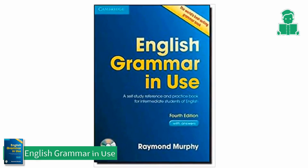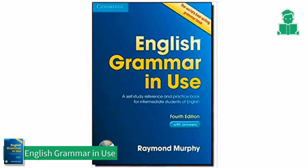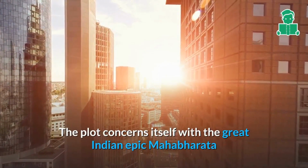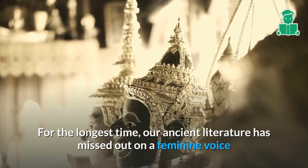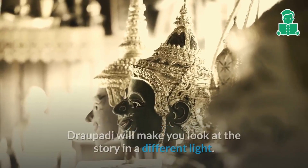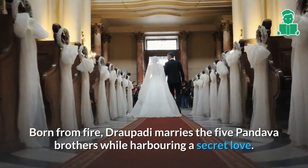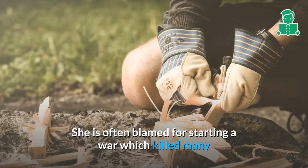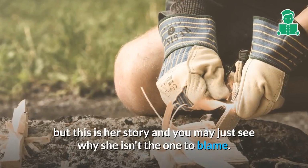Number 4. English Grammar in Use by Raymond Murphy. Everyone should pick this book up at some point with their tryst with reading. The plot concerns itself with the great Indian epic Mahabharata but is told by none other than Draupadi. For the longest time, our ancient literature has missed out on a feminine voice, but this retelling of the tale through the perspective of Draupadi will make you look at the story in a different light. Born from fire, Draupadi marries the 5 Pandava brothers while harboring a secret love. She is often blamed for starting a war which killed many, but this is her story and you may just see why she isn't the one to blame.